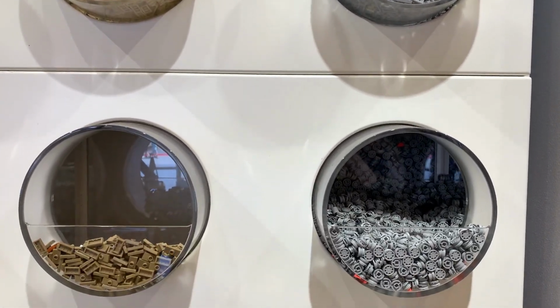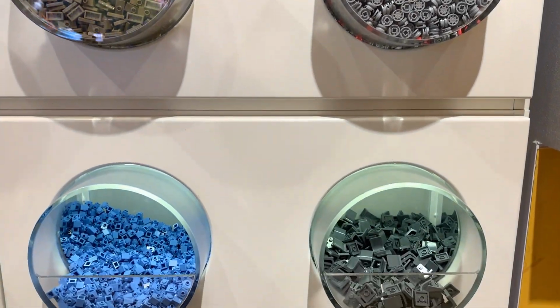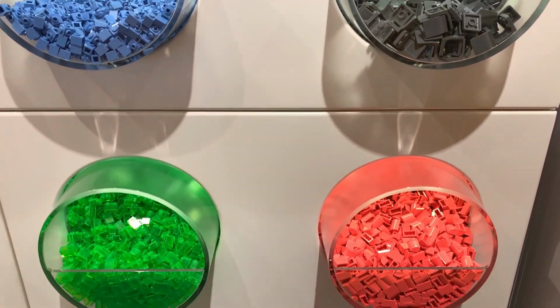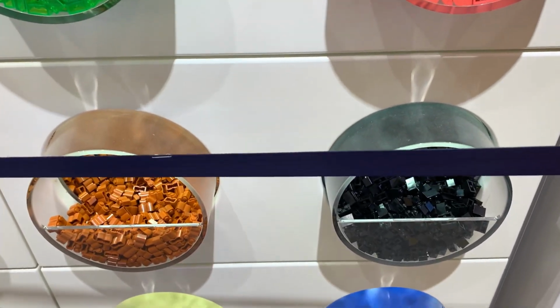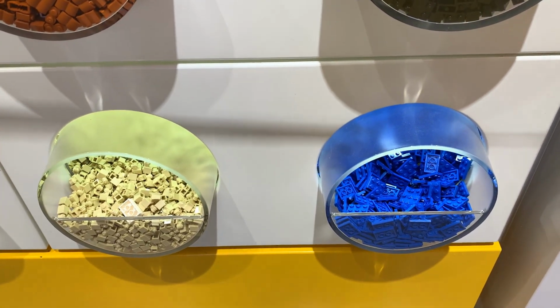Now also, Dreamworld has removed their builder minifigure stations from the shop floors. So that tells me that we're not going to be able to build minifigures for quite some time, which is understandable with COVID, but it's a bit disappointing for anybody who wants to build their own minifigures.